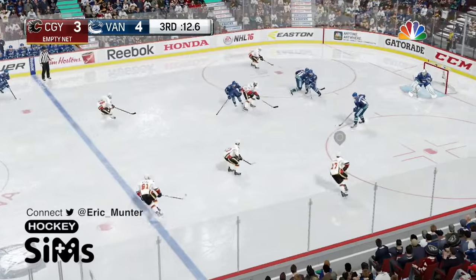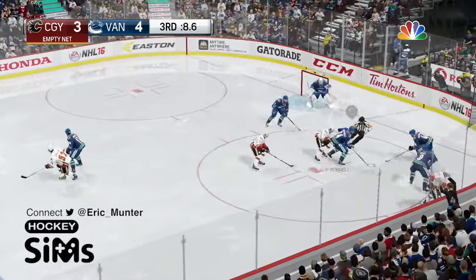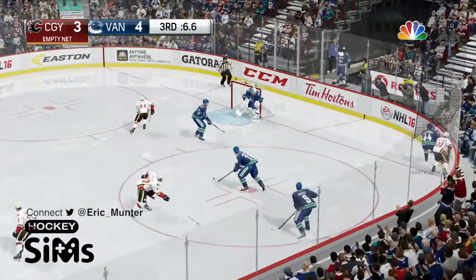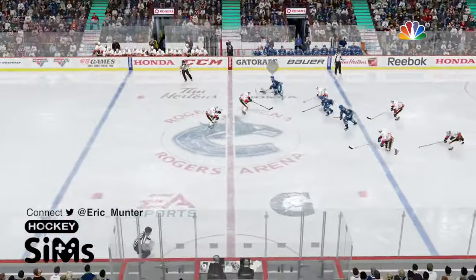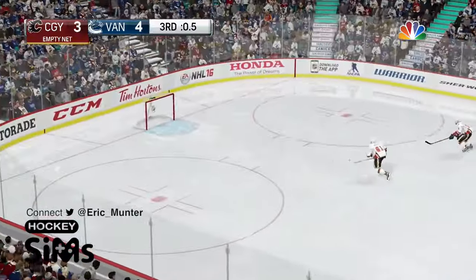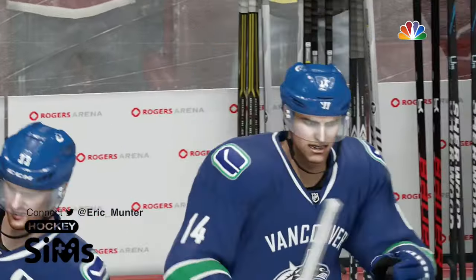Flames need a goal to tie. Moving into Vancouver's side of the ice. Top of the circle. Going down low. Canucks team up and take the puck. Free puck in the corner. Taken by Vancouver. Dished out in front. And with 4 seconds to go, the Canucks miss the empty net, but will win it 4-3 over Calgary.